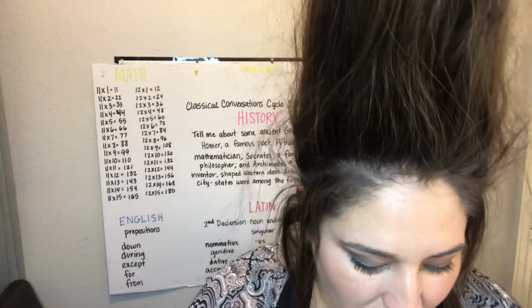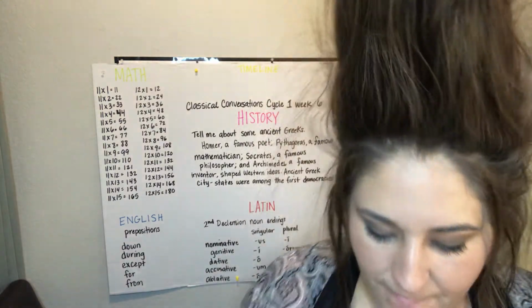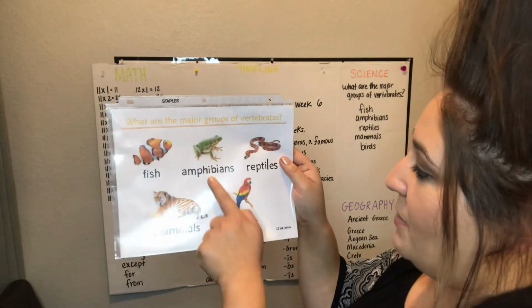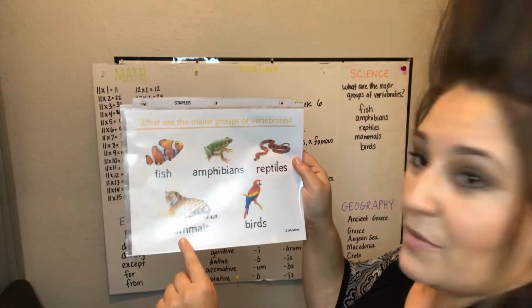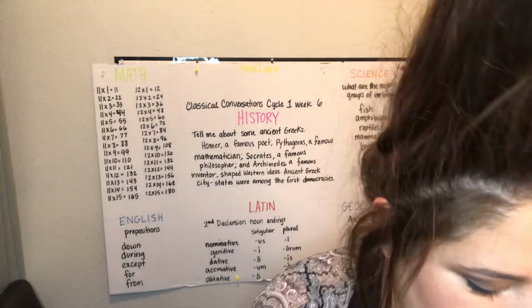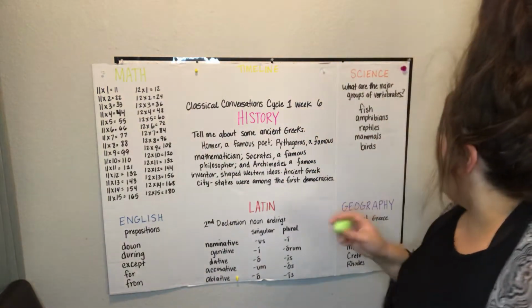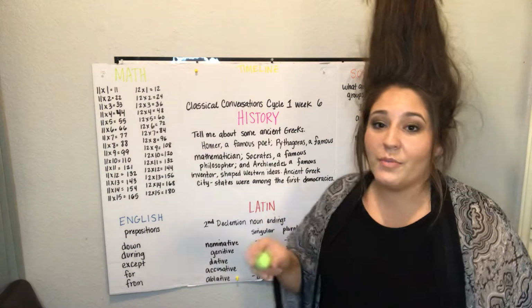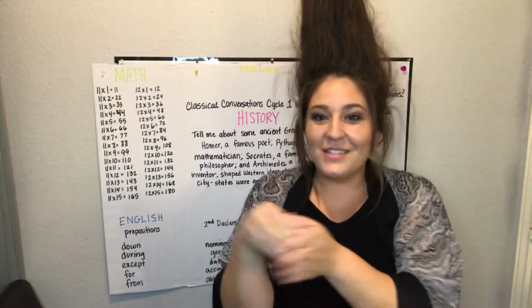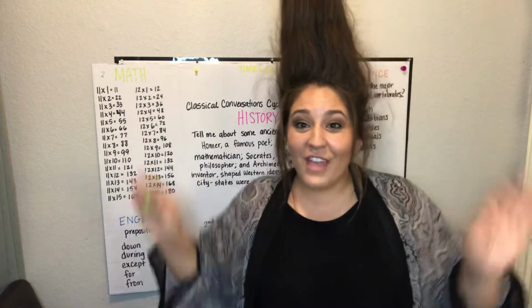So let me show you what that is. We have, what are the major groups of vertebrates? Fish, amphibians, reptiles, mammals, and birds. All right, let's go ahead and sing this song. What are the major groups of vertebrates? Fish, amphibians, reptiles, mammals, birds, they've got a backbone.